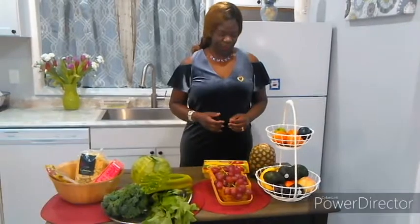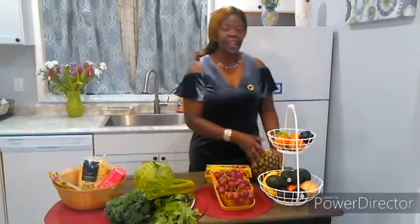Now, my next group will be fruit. Fruits are very healthy and good for you. There are ways to buy affordable fruit. For example, if you buy pineapple in season, this pineapple can serve a family of 4, and it's relatively inexpensive.